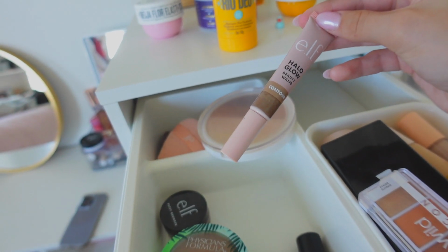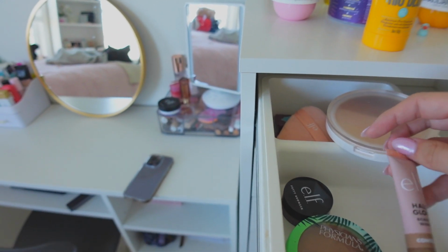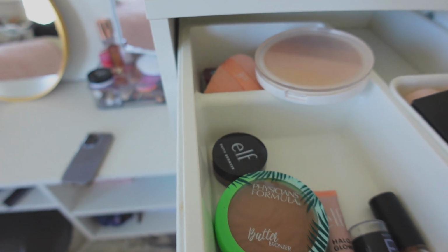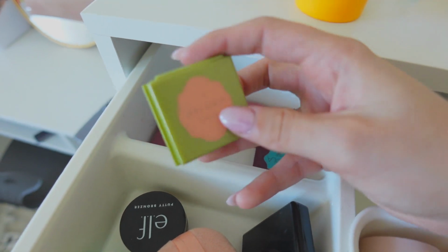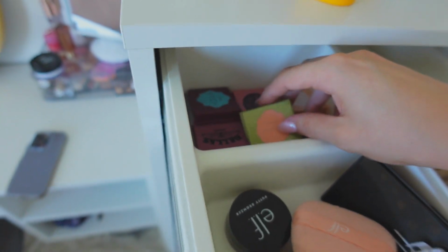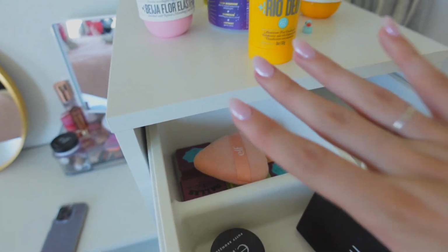The e.l.f. Halo Glow Wand, I absolutely love this. I should actually put it back in there. I don't know why I ever took it out because I use this all of the time. And then over here, I got these in a set for Christmas one year, and it's all of the Benefit pressed powders and highlighter, blush, and stuff. And then I also have the e.l.f. Powder Puff right here. I don't use this. I just think it's super cute.